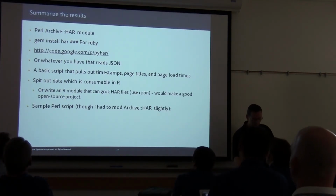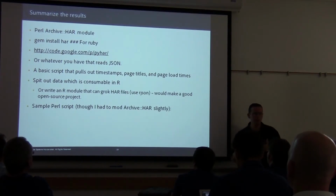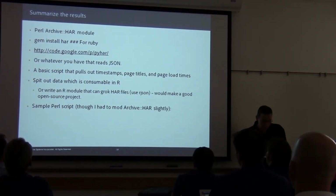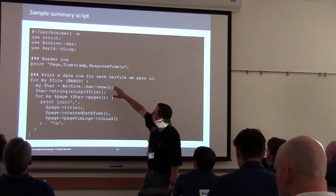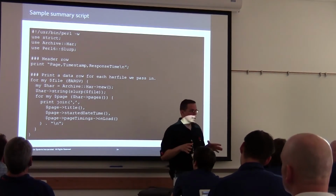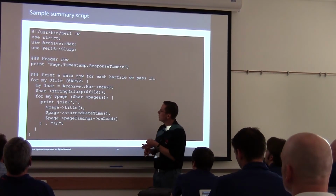Here's a sample Perl script. I had to modify Archive::HAR just slightly because I was running into UTF-8 issues and it didn't want to parse the HAR files that I was generating. Not sure why that is, but just be forewarned. So anyways, we use Archive::HAR. We're using Perl slurp to slurp in the HAR file. I want to print out a header row that R will use in generating its data frame. I'm going to grab the page name, the timestamp that we did it, and then the response time.